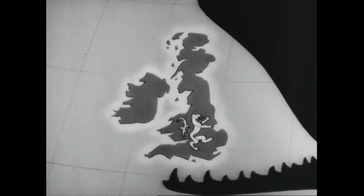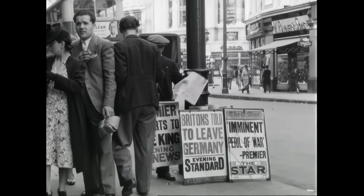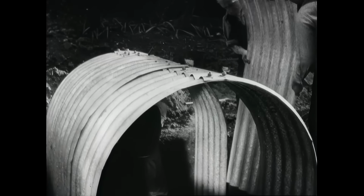A growing mood of panic swept the country. Londoners began building air raid shelters, gas masks were issued, and the public were instructed on what to do.